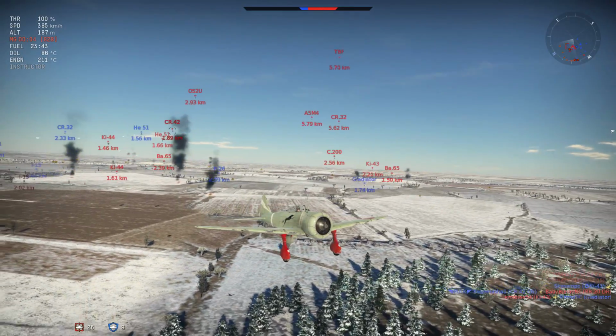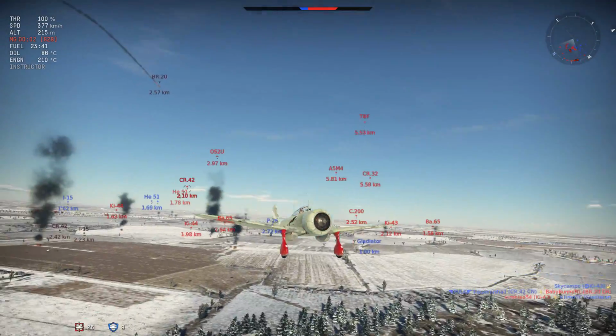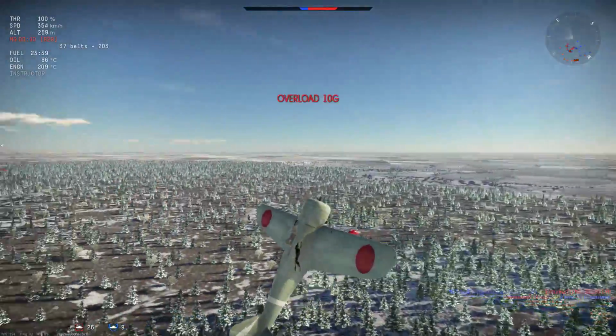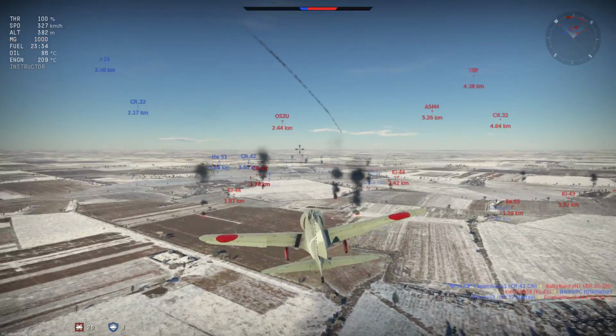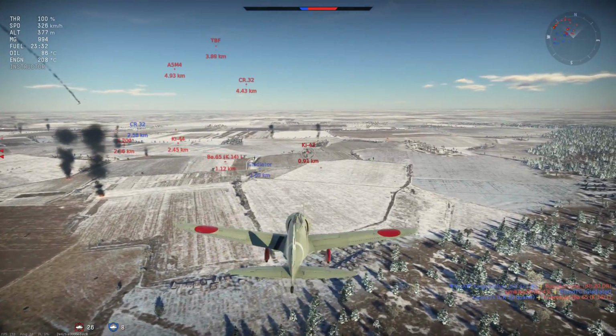As the numbers begin to even up a little bit and we get ready to come back in, using the time away from the engagement to reload. Now of course you shouldn't hesitate to get stuck in with a Ki-27, because if you play your cards right you're going to have great fun.